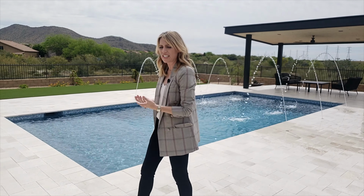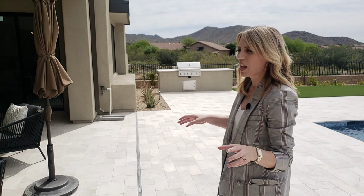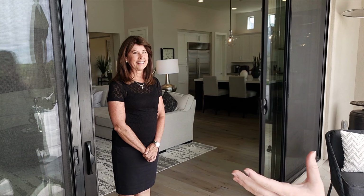I'm Haley Francis, and today I cannot wait to take you inside this Camelot home in a gated complex in North Scottsdale near the McDowell Mountain Ranch area. This home is incredible, and for people who love homes that are a little bit more on the contemporary side, I have a feeling you're gonna love this one. One of the great features, tons of outdoor seating space, and the inside is wide open to greet you.